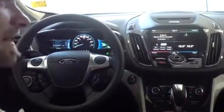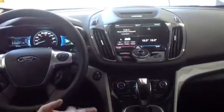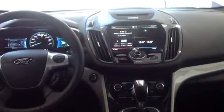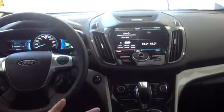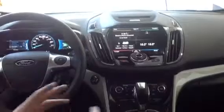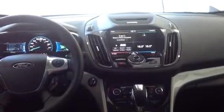Plus in this model you have the full Sync package, so voice activation, everything touch screen. Kind of four ways to do anything in this car, including climate. That goes for entertainment, your phone, and your navigation system as well. So depending on what you're doing while you're driving, there's a couple different options to access that information for you.